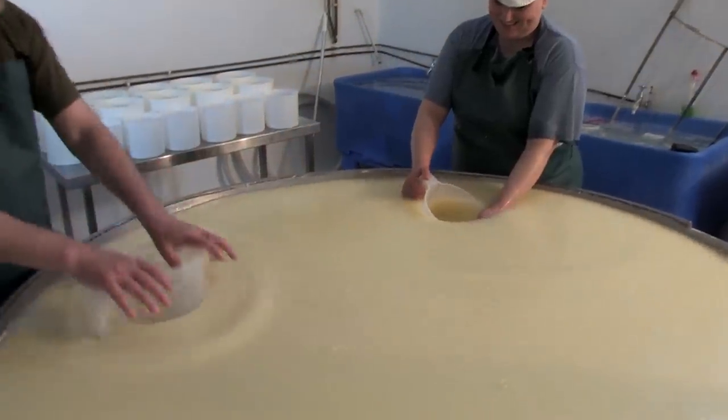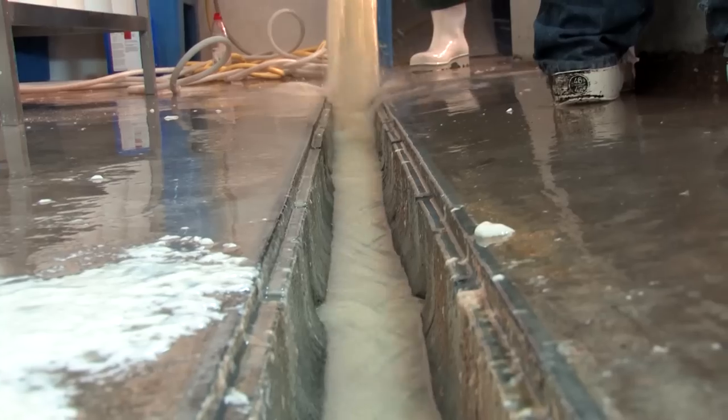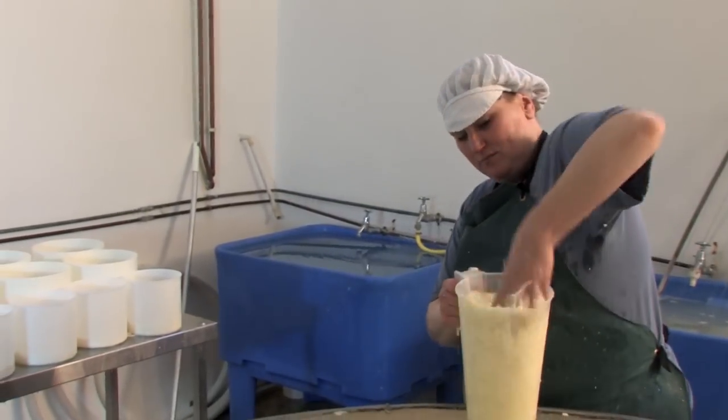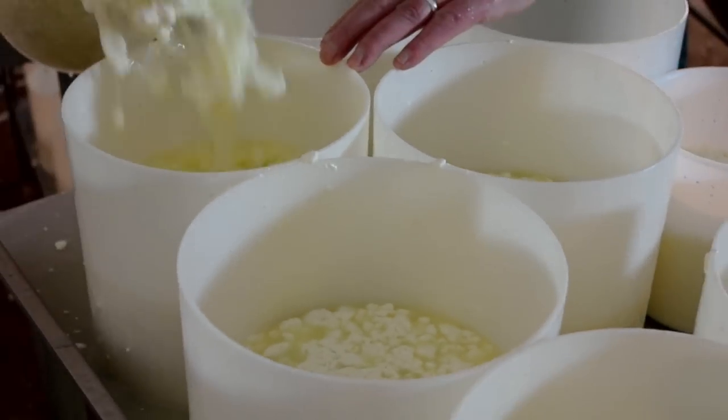Once the curds have settled, the whey is drawn off and is reused to fertilize the fields. The curds are placed in the moulds and left to drain for 24 hours before they are turned and salted.